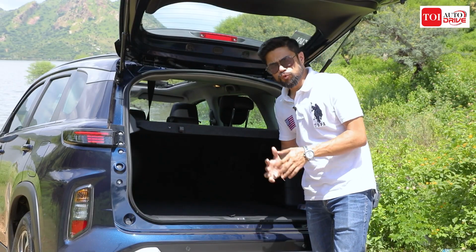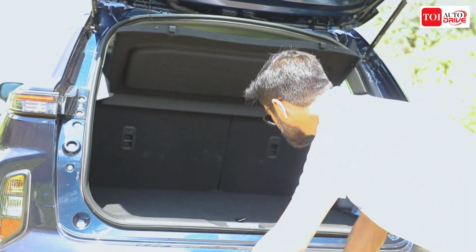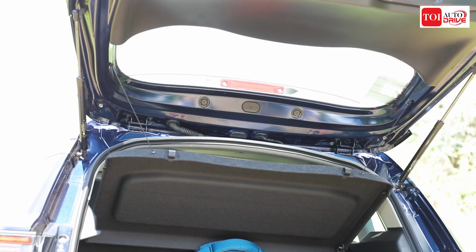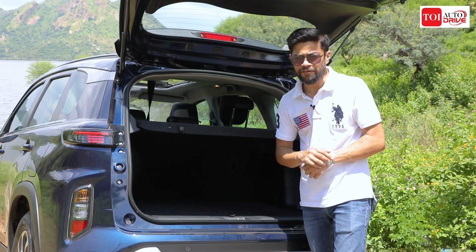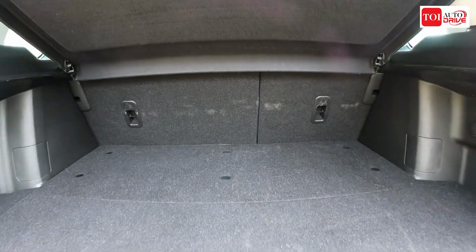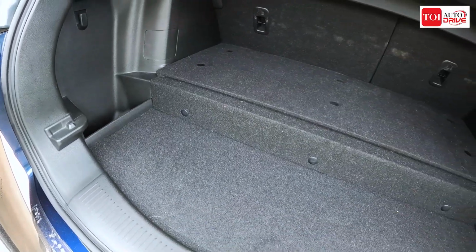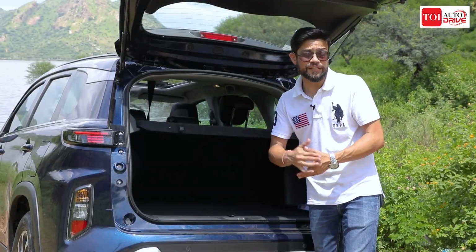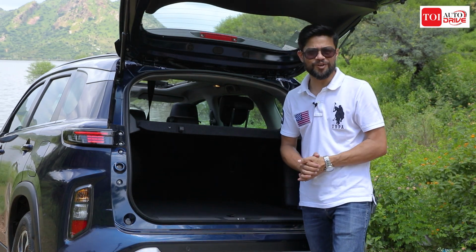Now for any SUV buyer, boot space is a very important requirement, and in the Grand Vitara you get quite a lot of that. The boot volume is enough, and even the boot design is quite nice. It's simple, pretty much straight ahead, and you can plonk in a lot of stuff inside the boot. Keep in mind though that if you go in for the strong hybrid version, you will end up sacrificing some part of the boot space, because that space has been taken up by the batteries. But minus that, it's a nice boot to have, and it's a proper boot that allows you to use the Grand Vitara as a recreational or adventure vehicle, which you should, because the vehicle is capable of delivering on those fronts.